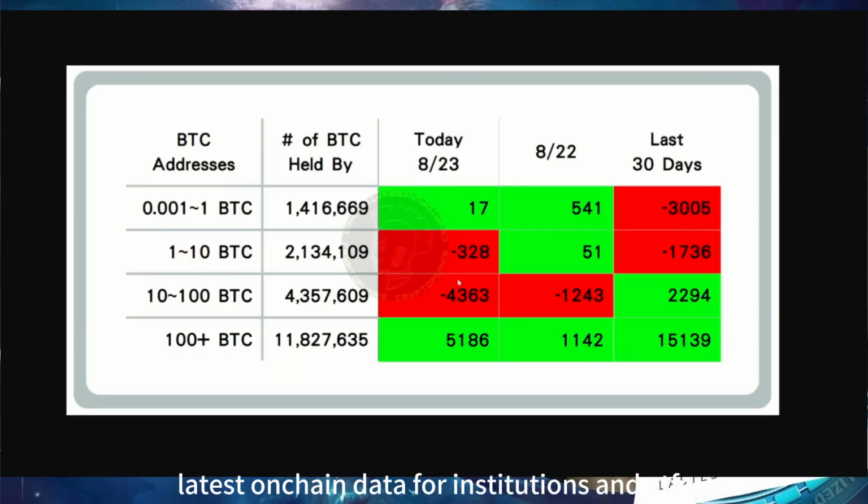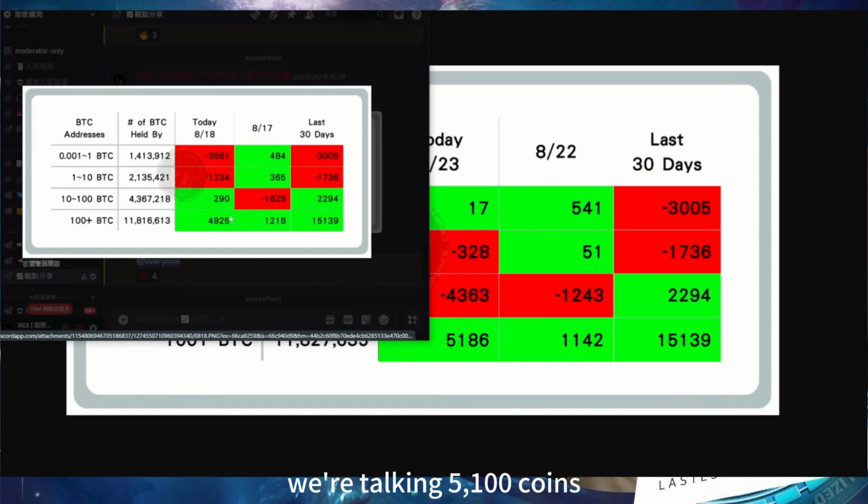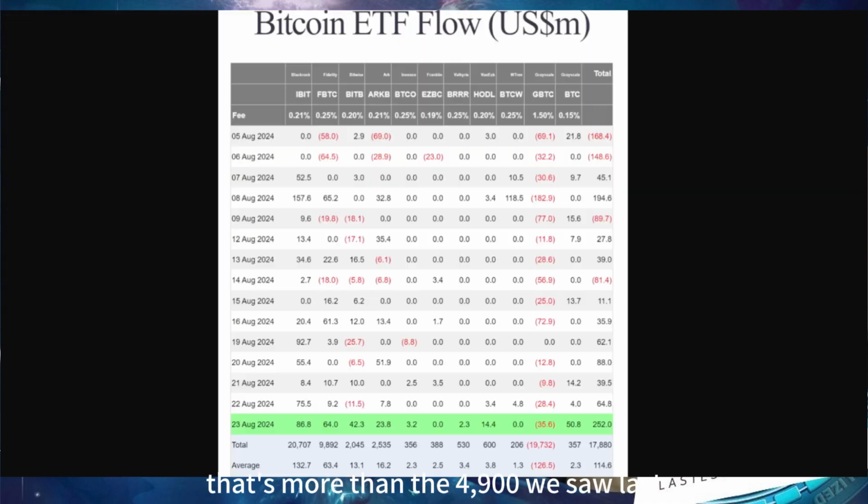Let's check out the latest on-chain data for institutions and ETFs. After Powell's speech, we're seeing retail staying cautious, even selling a bit. But these whales with over 100 coins, they're going ham, buying like they got some inside info or something. We're talking 5,100 coins. That's more than the 4,900 we saw last Sunday on the 18th.